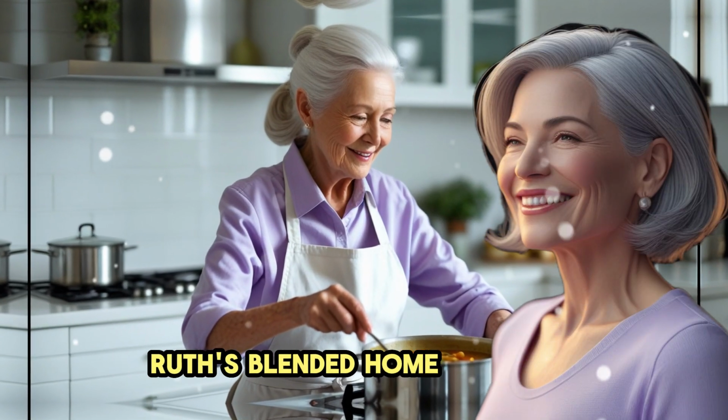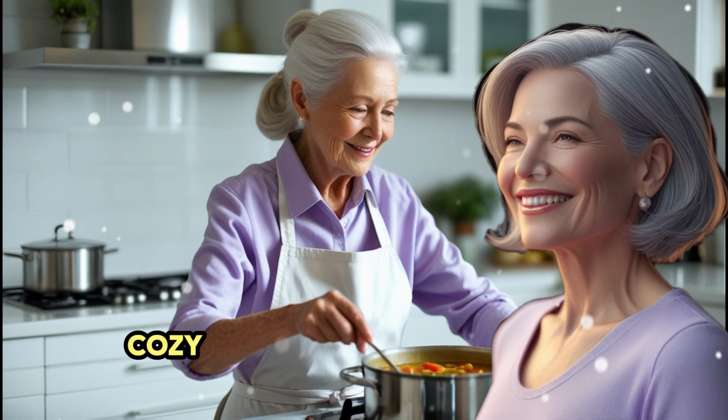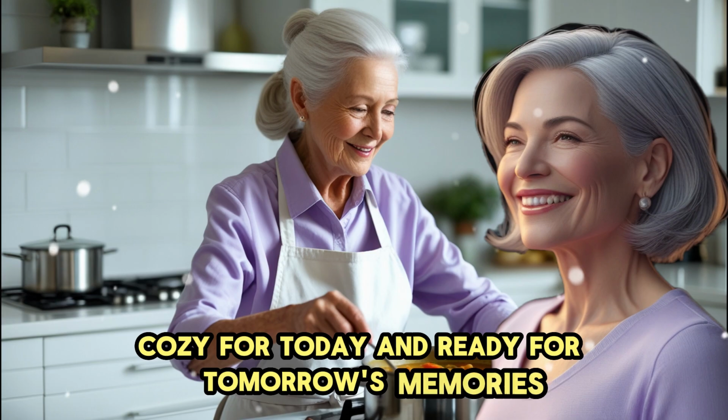Ruth's blended home proves it. Old and new together create a space that's rich with history, cozy for today, and ready for tomorrow's memories.